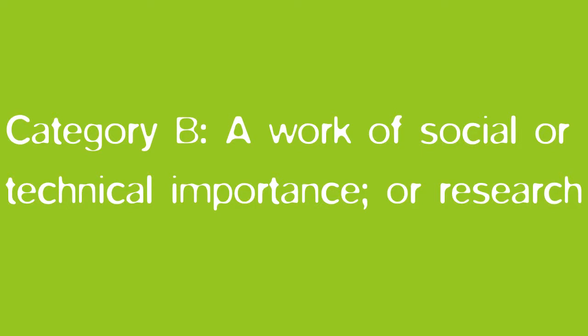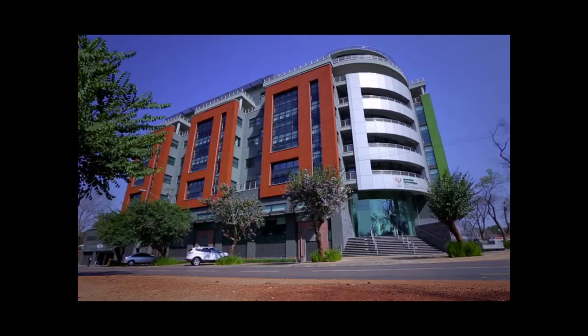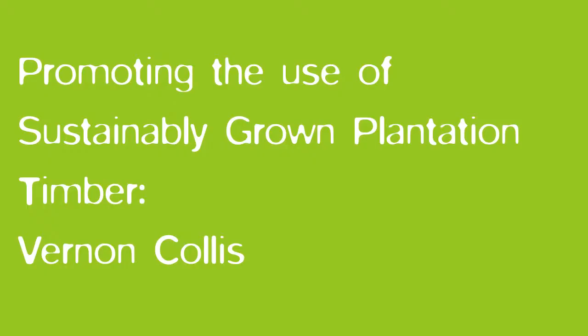Category B is a work of social or technical importance or research, and the submissions in this case were the GCIS Solar Facade Research Project. In this case, not the building itself, but the exploration of the solar facade design. Koidu Mine in Sierra Leone, which investigated the reuse of buildings once a mine has been completed. Promoting the use of sustainably grown plantation timber.